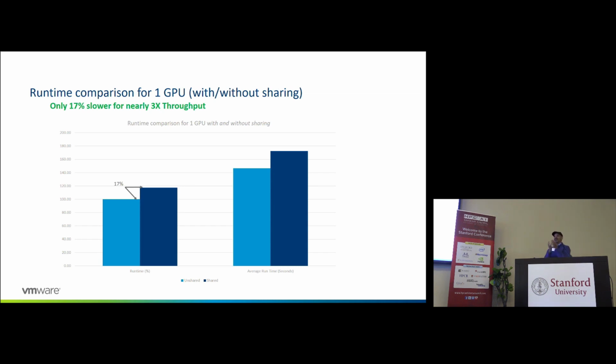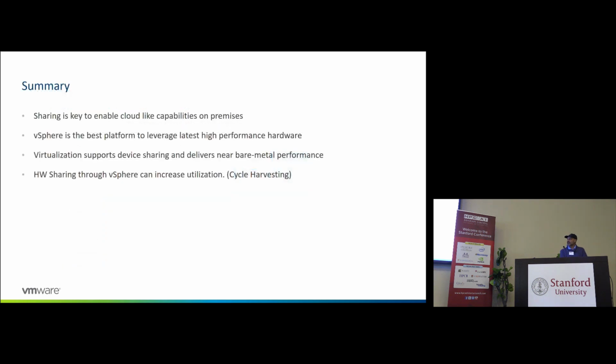You can take all the GPUs, put them in a bunch of servers, and then share them across your entire environment, so everybody's able to use GPUs. At the same time, you're able to leverage and get more throughput out of it. So in summary, the main message we want to share is that sharing is key to enabling cloud-like capabilities. In a private, bare metal environment, you don't get these sharing capabilities.